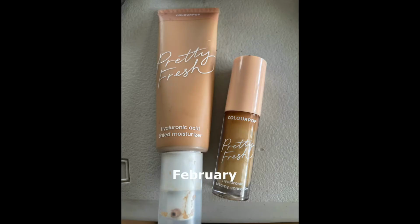This one, Pretty Fresh. Again, this is a new purchase for me. This is a new product for me. I rolled this in completely brand new in January, and there's still no progress. Every time I wear this, I pack it on a little bit because it's very light coverage and I have a lot of scars.